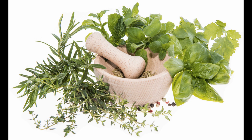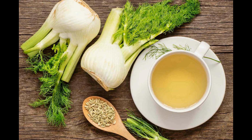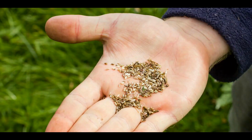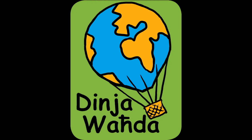Humans, too, have a long relationship with wild plants. The fennel is no exception. So enrich your nature-based learning by looking up how fennel was used by the ancient Greeks and Romans, the Chinese and the English. You can of course do a wild plant project with any wild plant of your fancy. And you should of course mix wildflower seeds. Who knows what animals will take a shine to your wild patch? Look up the Dinyawata Action Guide for tips.